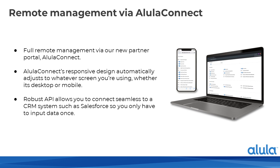Okay, so let's start using that, because you can do things like code management. But first things first, you need to get the panel, if it's a Connect Plus or a BAT Connect, registered really before anything can happen. So this is going to be the first point of contact for you, probably on any install, is you go to AlulaConnect, you enter the MAC address and what we call the CRC number.